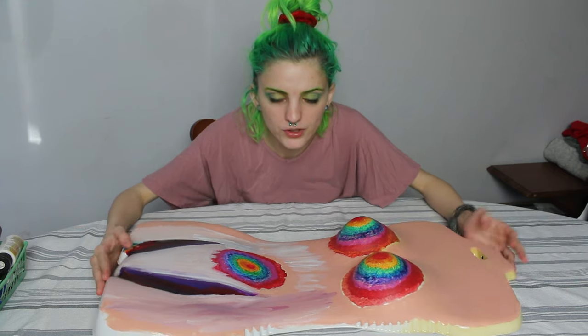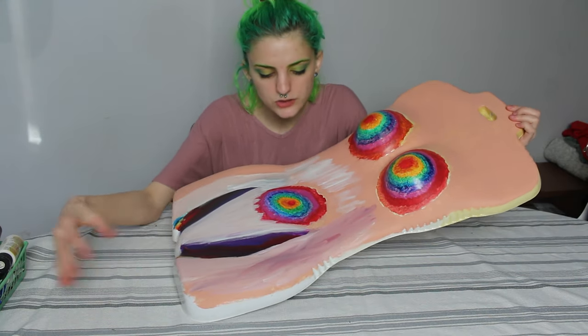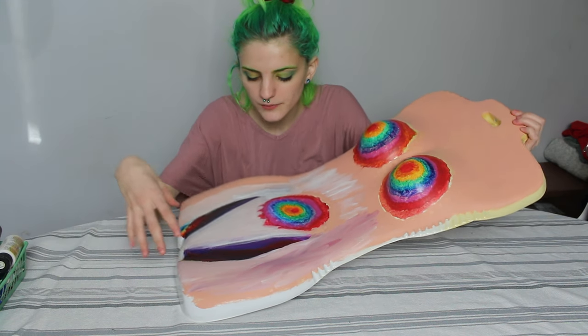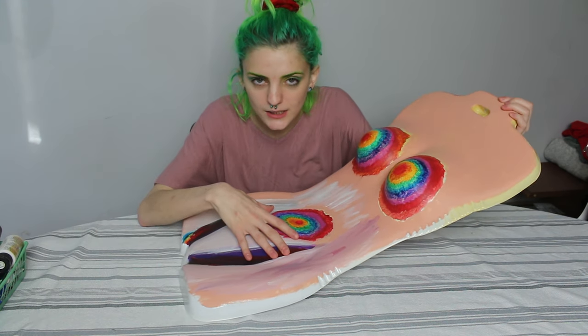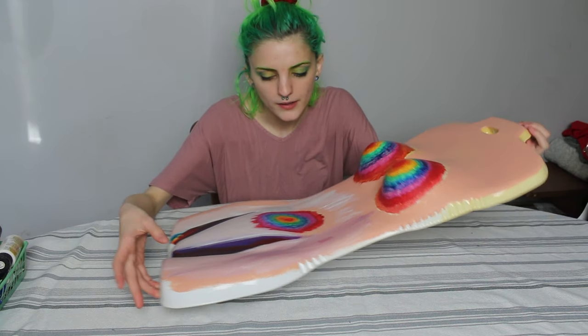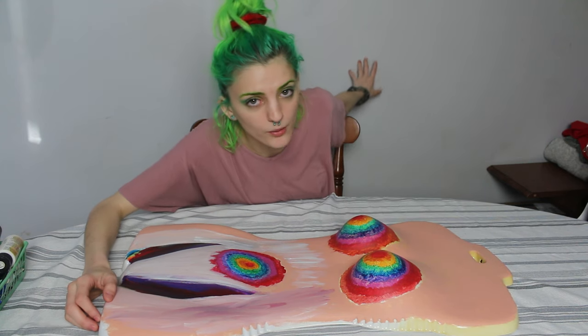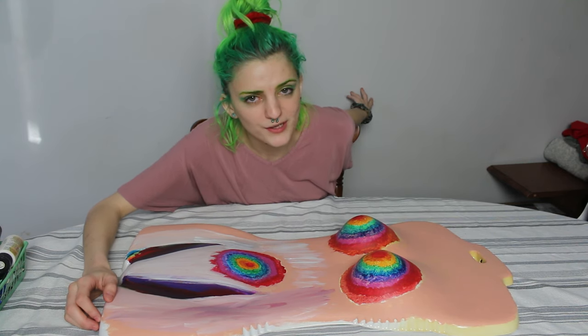So from where I left off, I put some white all over here, and it kind of just made the colors bleed a little bit, but it made it lighter, and it kind of sculpted the shape that I wanted for my initial idea. So I'm going to continue with that. I am going to finish this off camera, and I will show it to you when it's hanging up on my wall, and I'm working on the next one.